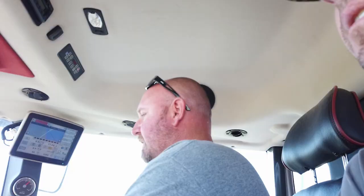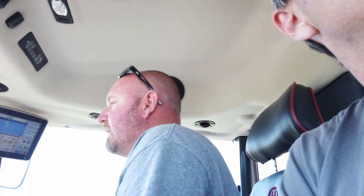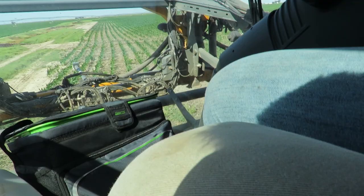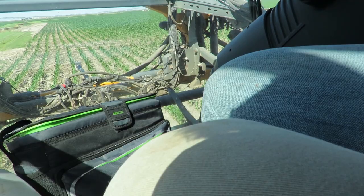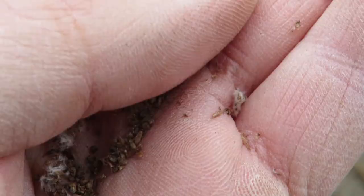So does this also hit like bindweed? Oh yeah. This mix will kill. We've got broadleaf control and grass control in this too. You said you had how many acres of corn this year? 3,800. That's a lot. You know what sucks is when it has 50,000 seeds per plant, and then it rolls across your field during the winter.